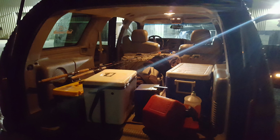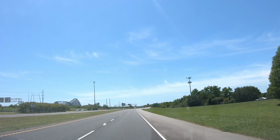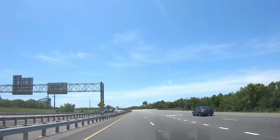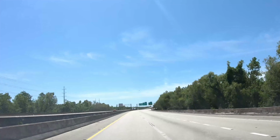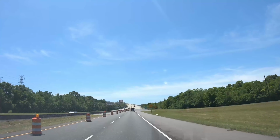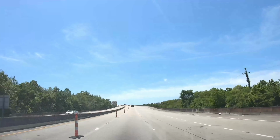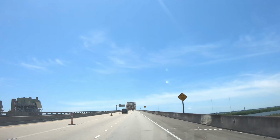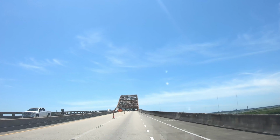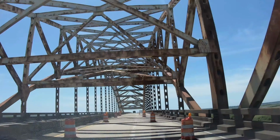All right, the car's packed. It's time to get on the road. The abandoned Six Flags amusement park's there on your left. And it's going to be quite a drive out there. It's only 38 miles. It takes almost an hour to drive out through all of the backwoods that we'll be going through.